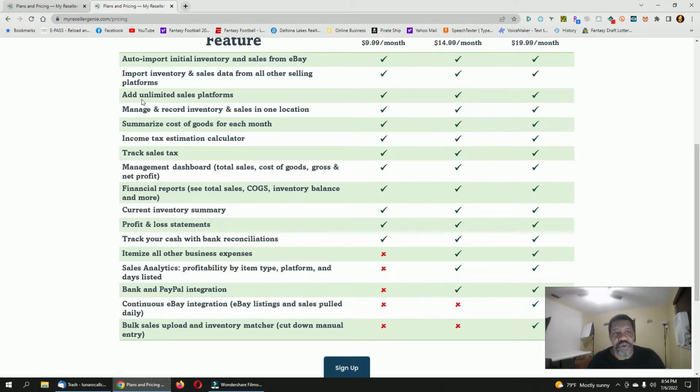All right. You can add unlimited sales platforms. I have almost every sales platform there, but you can just add whatever sales platform you need. If you sold something on the street, you could probably add that. You can add that in. Just type in whatever you want to type in there.